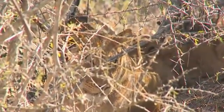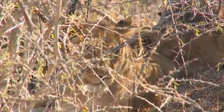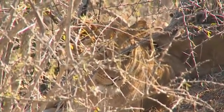Is that the baby? Yeah. It's the smallest one, look. Just the sticks.